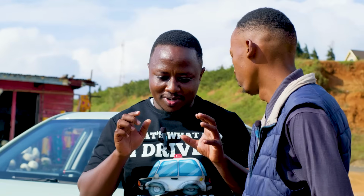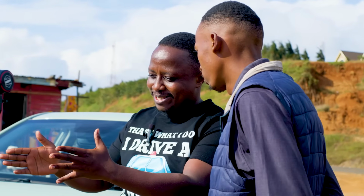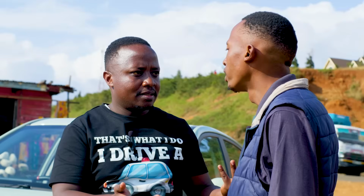Na tukifika Naivasha, unaweza tu show the different types of chargers. Pale kuna charging station ukiingia Naivasha. Yeah, kuna charging station. You can plug one there. I believe it is faster. Yes, it's a faster one.